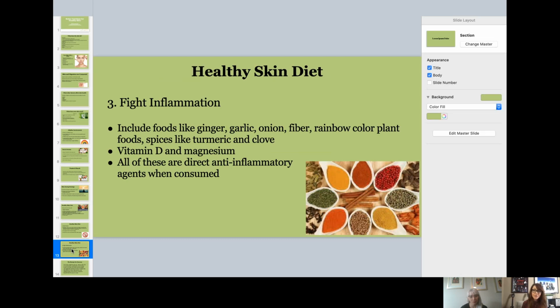I want to just mention fighting inflammation with regard to the spices. If you have heard of something called the ORAC scale, it's actually just a scale that tells the antioxidant capacity of foods. Turmeric and clove are super high on this scale, meaning that they are very, very potent in helping us fight inflammation and free radical damage.